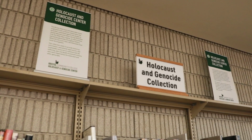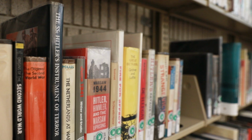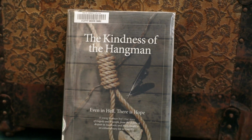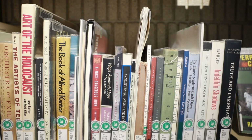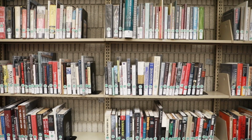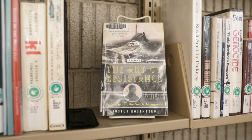As I got involved and worked with Ron, he had asked me to develop a collection through my capacity at the library, which we did. So we built a Holocaust and Genocide collection, which is unique among all of the community college libraries in the state. We're really proud of that. There are over 1,000 books, and that's open both to the college community and also the community.